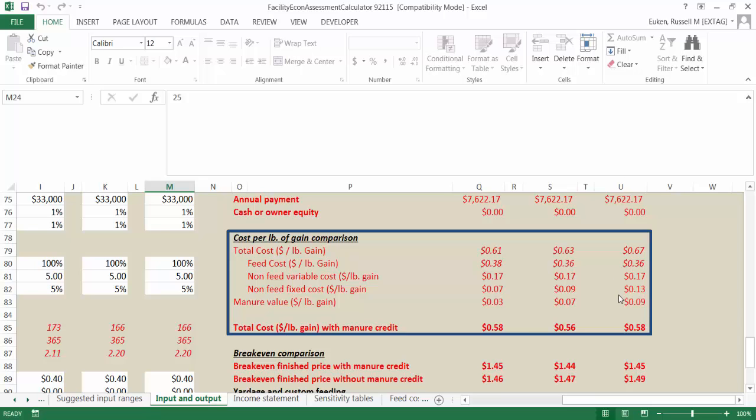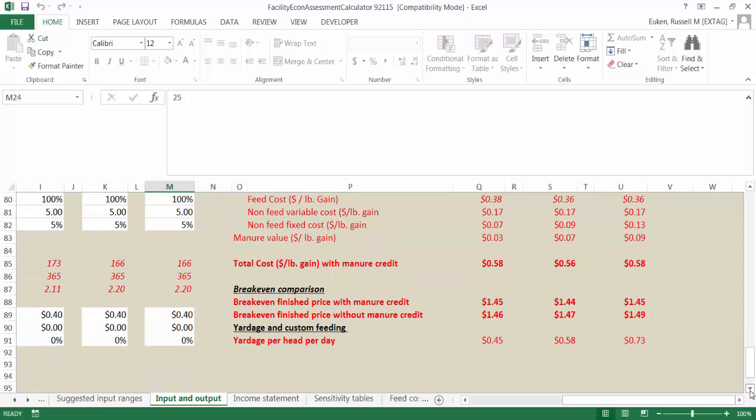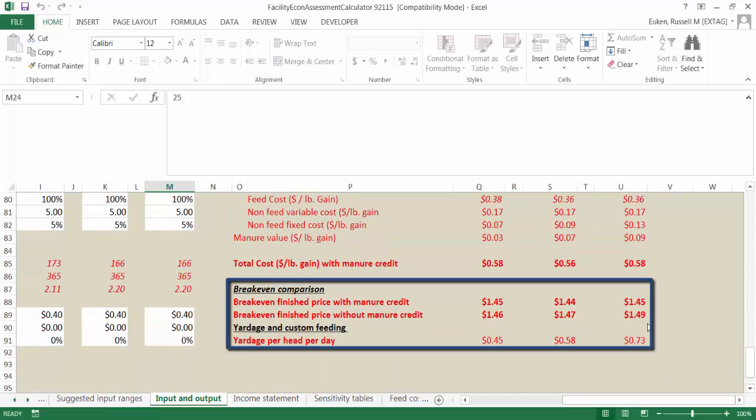Now, if we go back and look at manure value, certainly more manure value out of the confinement with the pit. And when we factor that in, we get some very similar total cost of gain with that manure credit factored in across those operations. We also go ahead and calculate a break-even price on the cattle, finished price with and without manure credit, and then a yardage charge for those types of operations.